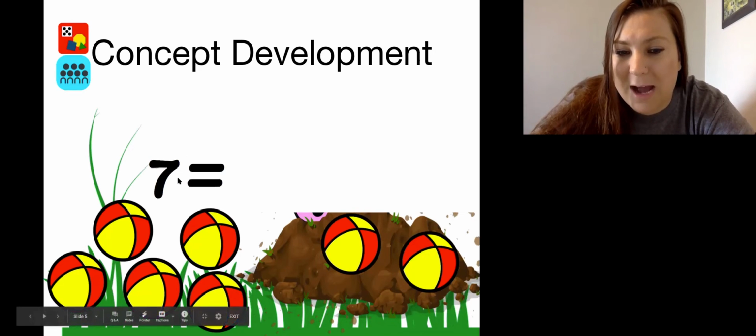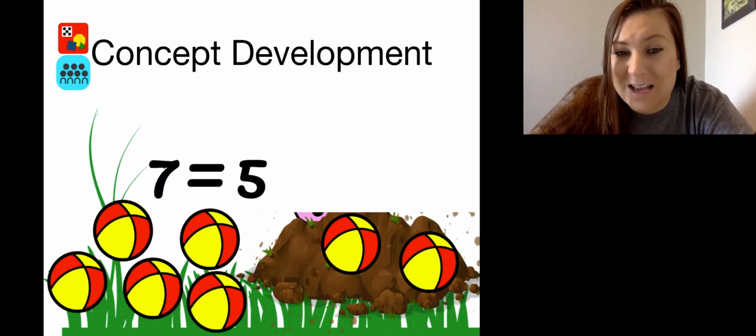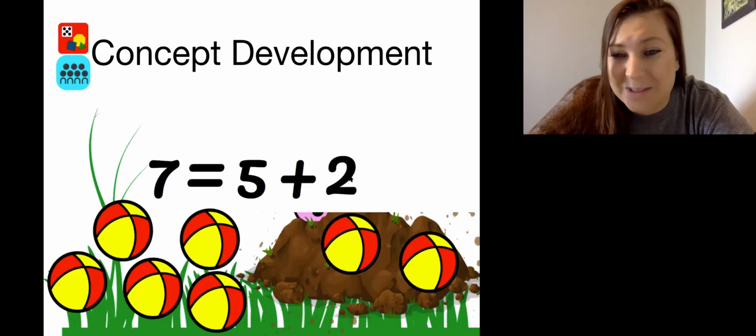How many are in the grass? Yes, 5 are in the grass. So 7 equals a group of 5 and a group of how many? A group of 2. Great job, Sebastian. So 7 equals a group of 5 and a group of 2.